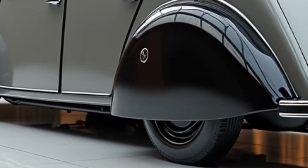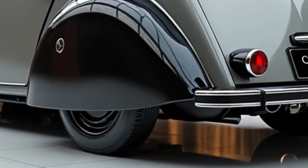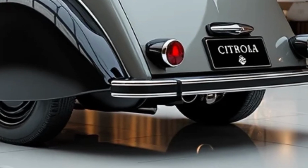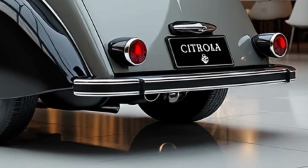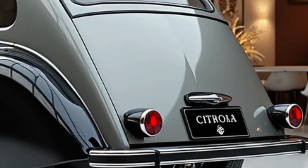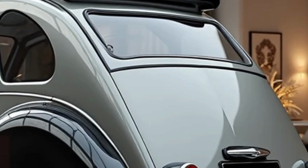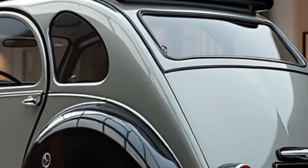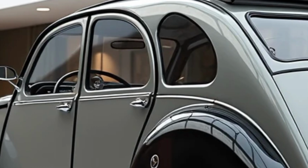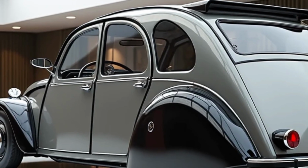Pricing and trims. The 2026 Citroën 2CV is competitively priced, positioning it as an affordable entry-level EV. The base model, with the smaller battery and standard equipment, starts at around $19,500 in Europe. This makes it one of the most accessible electric cars on the market, and subsidies in some countries could bring that price even lower.